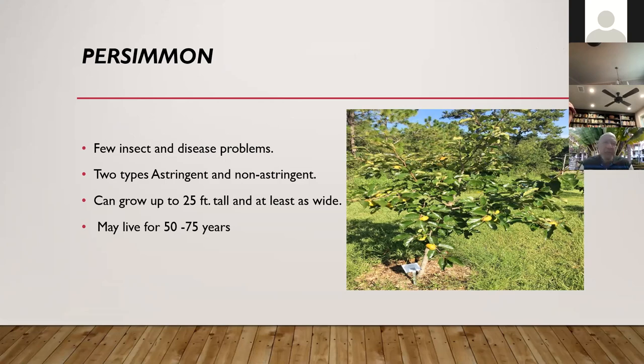One of the common ones that I've seen is the webworm that comes on towards the end of summer. There are basically two types of persimmon. There's an astringent variety and a non-astringent variety. For the astringent variety, it has to be ripened fully before you can eat it. Whereas the non-astringent varieties tend to be a little bit hard, somewhat similar to an apple.